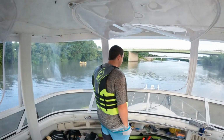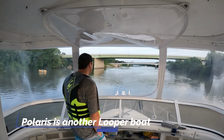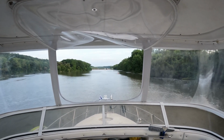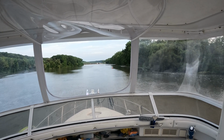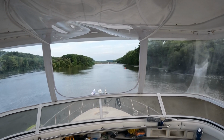All right, Polaris is in front of us, and we're both going to try to lock through at 7 o'clock here in Amsterdam, lock 11. Just had a really loud train go by. This is lock 11. You can see the spillway. There's so much water right now. They've closed down this Erie Canal because there's too much water and too much debris coming down the river system from all the rains.